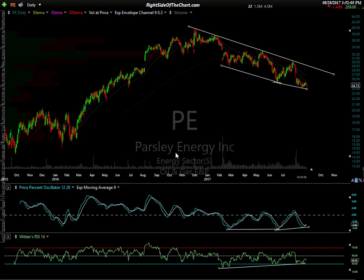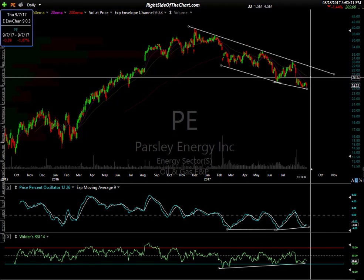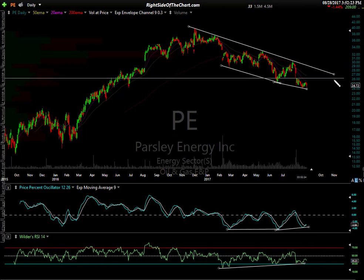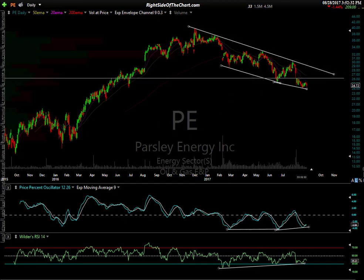PE, Parsley Energy, we had bullish divergence here. We had a little pop. There's a continuation, extension of the divergence. So we have double positive divergence. And if this one reverses, you're going to at least come up to this trend line here. That would be my first target. I should say there's a little bit of resistance right here. Hit these reactions. You can see that line there. That's at 26.22. So if that gets taken out, then we'll probably head up to that line. Otherwise, if we don't get a reversal, the trend is still bearish on these guys.